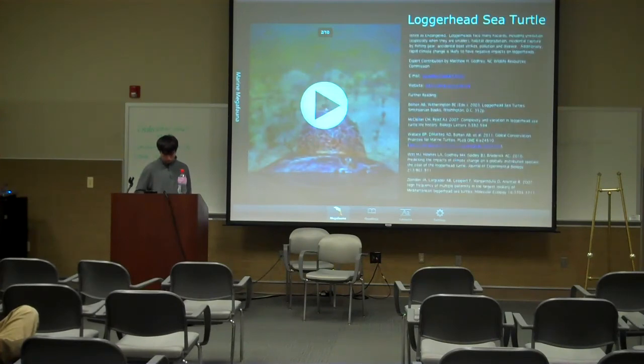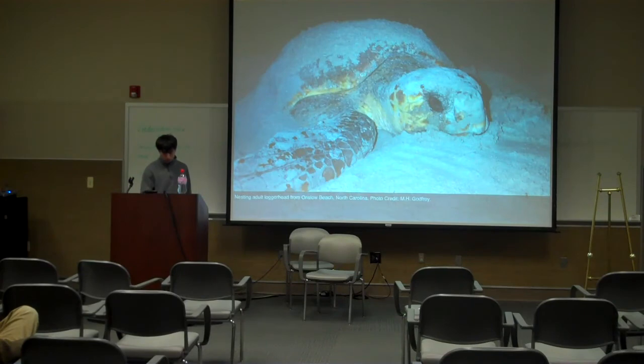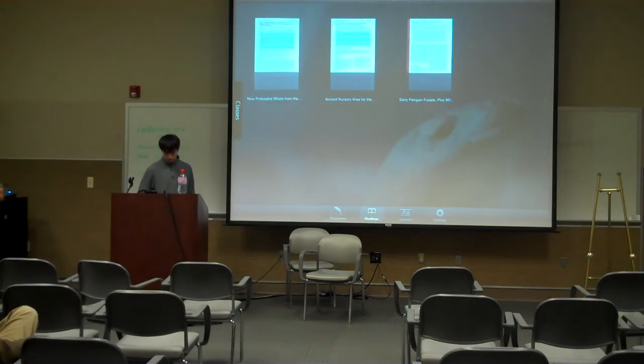So here's a typical species profile. I can save them for offline use, so if I'm out on the road in the middle, off of Beaufort, I can still view all the pictures without having internet. Then here's an example of the readings that a student can get for a certain class. This class was Evolution of Marine Megafauna, which is three readings that a student would have to do.